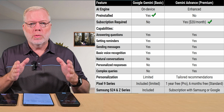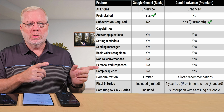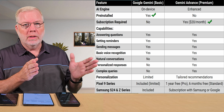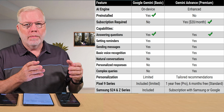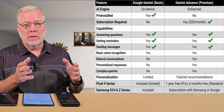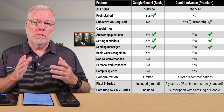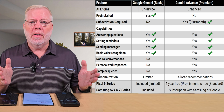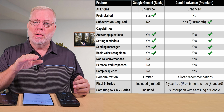So what is the difference between the basic and the advanced? Well, looking here at the chart, you can see that answering questions, they both do, obviously. You can set reminders with both of them. They will both help you create and send messages, which is a really nice feature. And they both do basic voice recognition features, which a lot of us already have on our devices without Gemini.